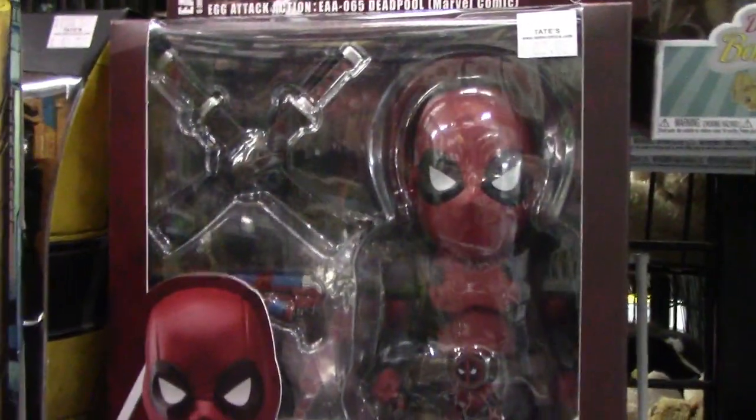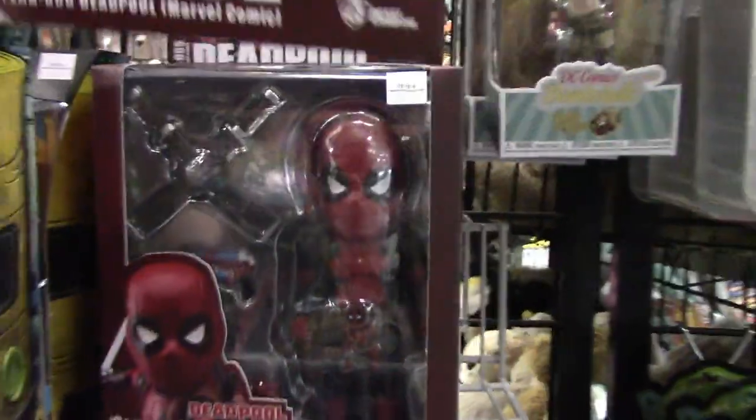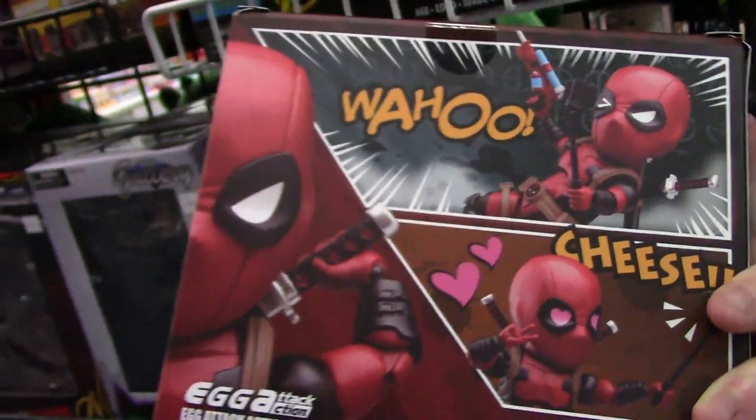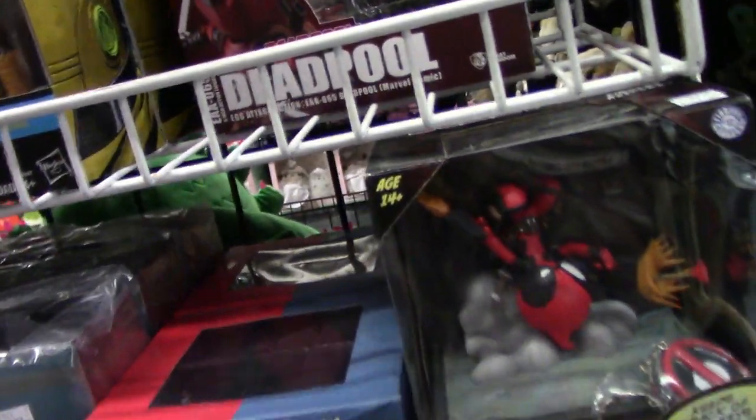We have another Deadpool item here, which is a Deadpool Beast Kingdom. This is $80. Pretty big box, though. Looks really, really cool. There it is right there. Looks neat. $80 though? I don't know. Hit me up again in the comments if you think I should get something like that.